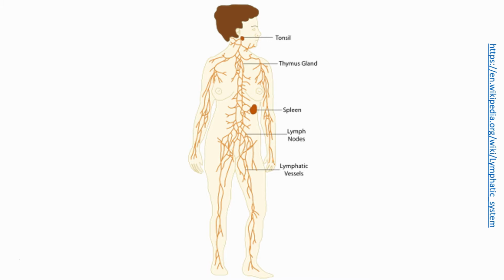Now the lymph vessels, they start to form, as we can see here. These lymph vessels are actually starting to form a network throughout the body, and it is an auxiliary circulatory system. You want to think of it in that aspect. It's an auxiliary circulatory system.